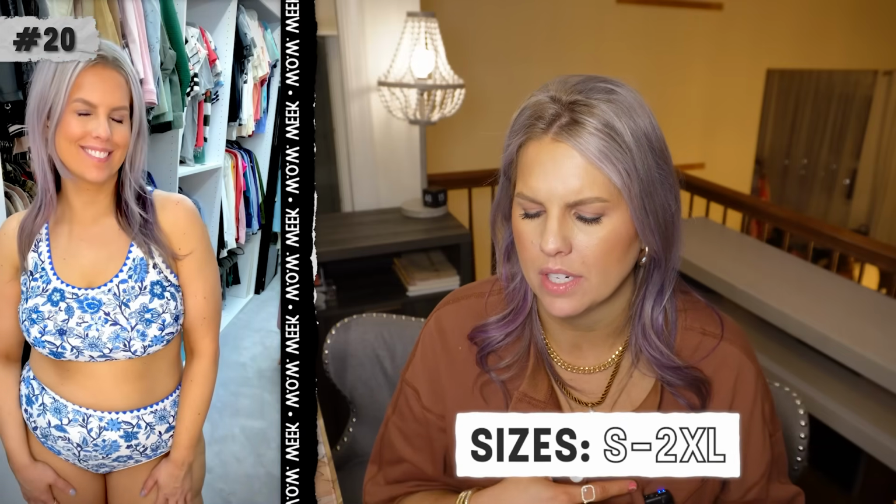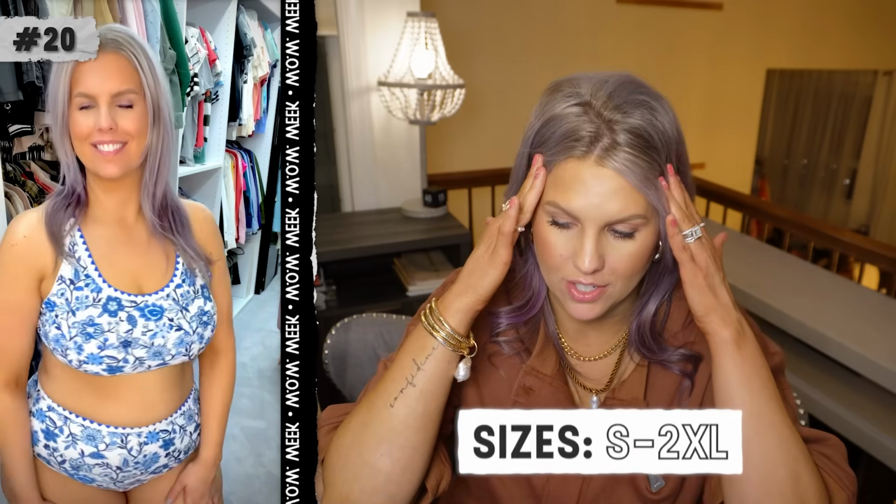You'll notice on me, there's a little bit more belly room, if you will, than the model. That could be a lot of different reasons, torso size, whatever. Also, just the way it fits her versus the way it fits me. And if I didn't say, this one comes in a small through a 2XL, and I can't recommend it enough. It's so good. It's gorgeous. I love it. Oh my God.